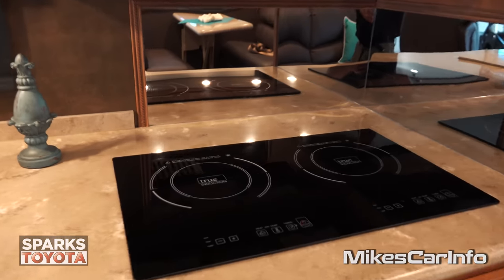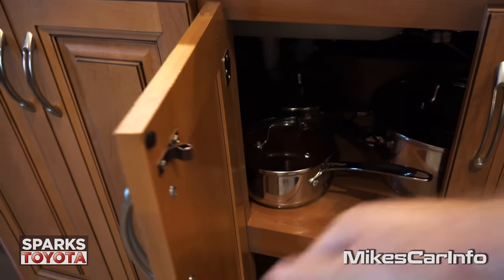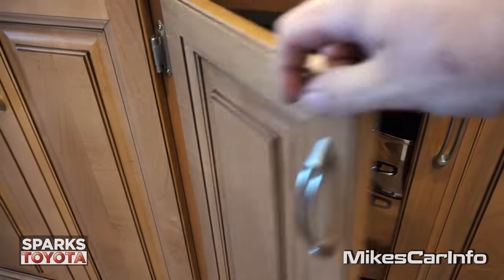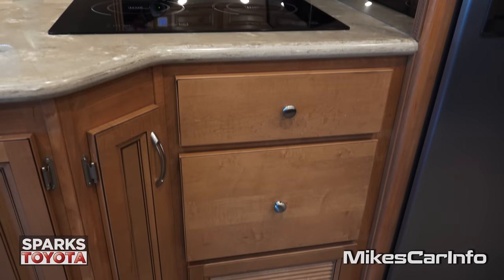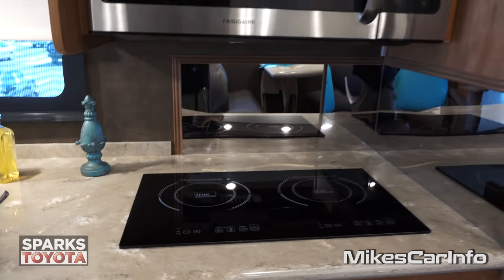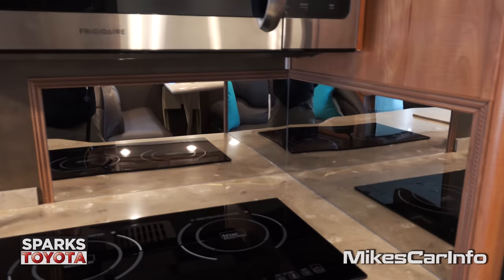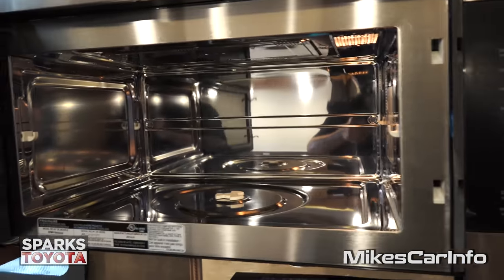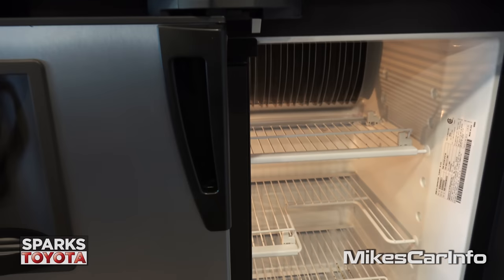So here's your stovetop. And it actually has special cookware for that stovetop. That's convenient. They kind of set it all up. So one thing about buying one of these used, which this is a used vehicle, it has everything kind of set up for you, and you can buy it quickly. Sometimes you have to wait to have a custom one made, a new one, but this one's ready to go. You have a microwave, stainless steel. Refrigerator is really nice, check it out.